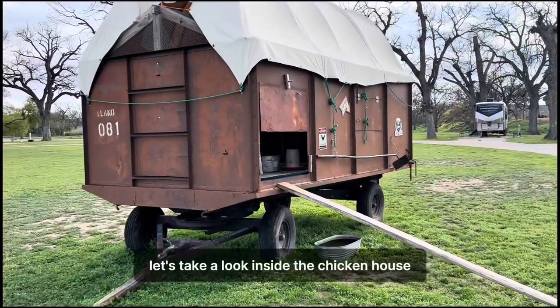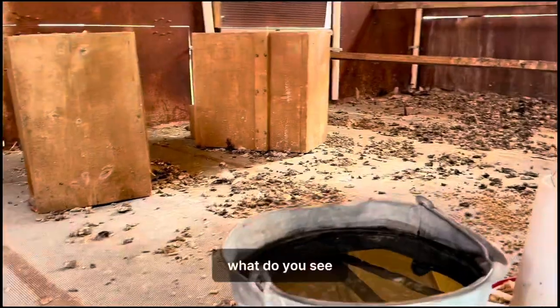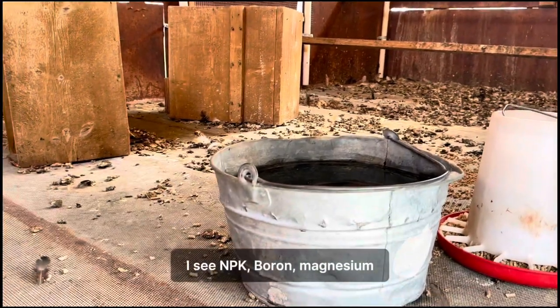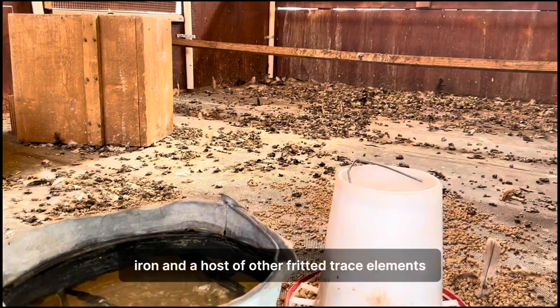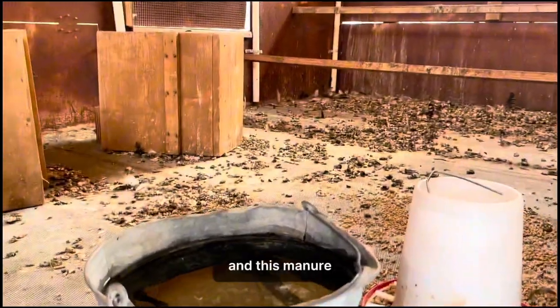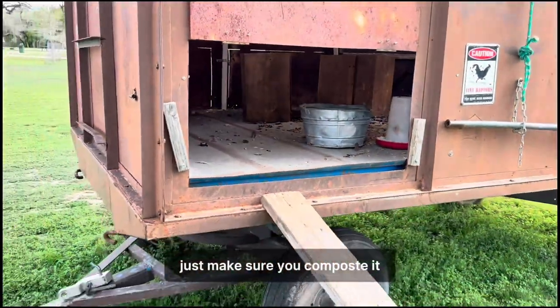Let's take a look inside the chicken house. What do you see? I see NPK, boron, magnesium, manganese, iron, and a host of other trace elements. And this manure, the best fertilizer you can get is chicken manure. Just make sure you compost it.